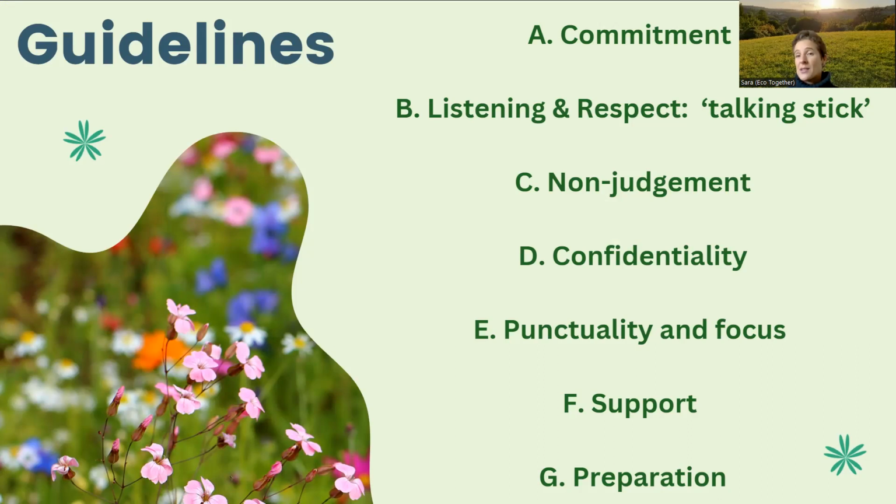It also means that if people aren't really finding the group useful, or something big comes up, they need to tell the group and be upfront and say, I actually can't do this right now, and that's absolutely fine as well.